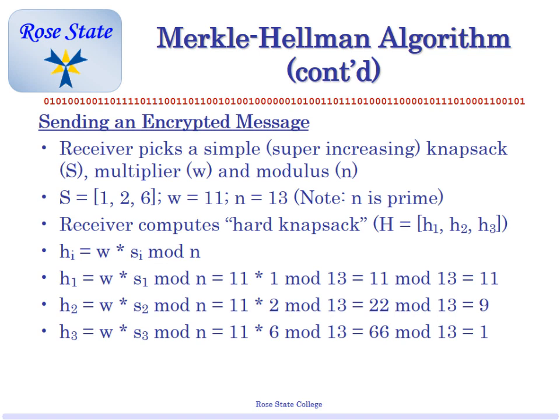Now we have W of 11 and N of 13. Okay? They're usually all prime. For some of my examples, they're not, but just go with them because they're just examples. In the real world, these are huge numbers. So the receiver, in other words Brett, is going to compute the hard knapsack and send it to me.